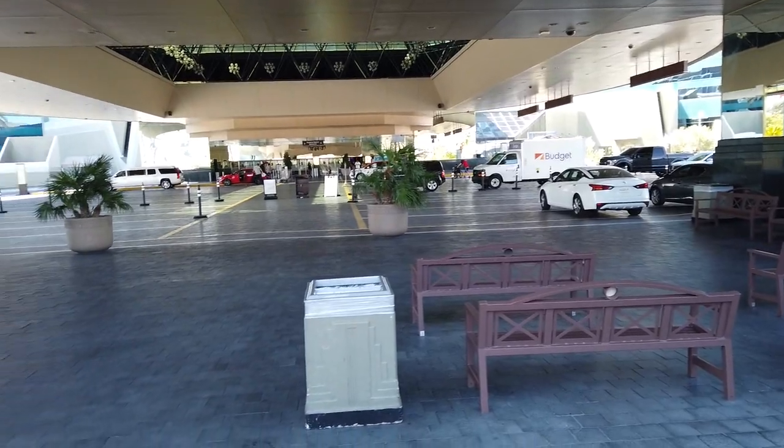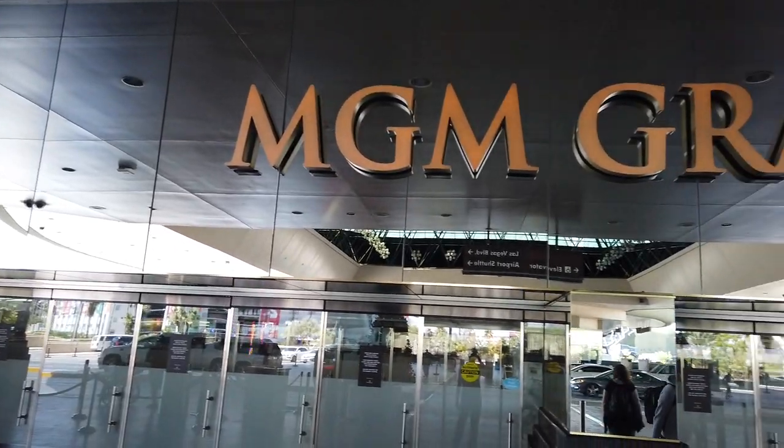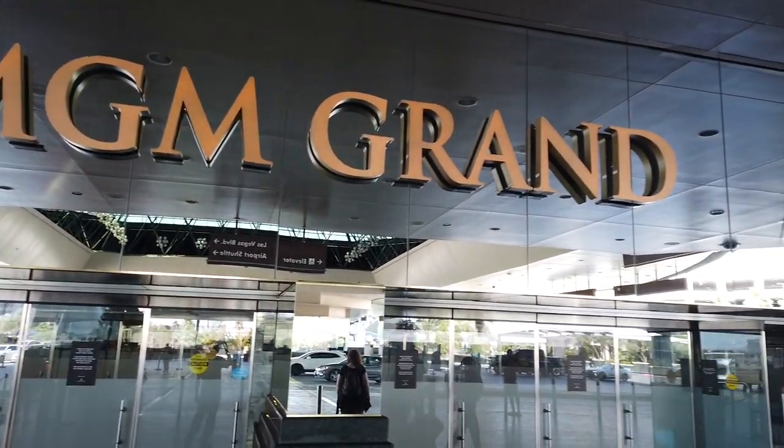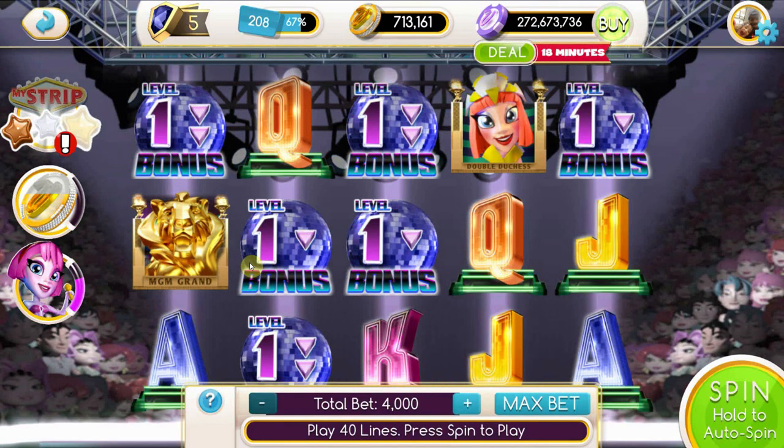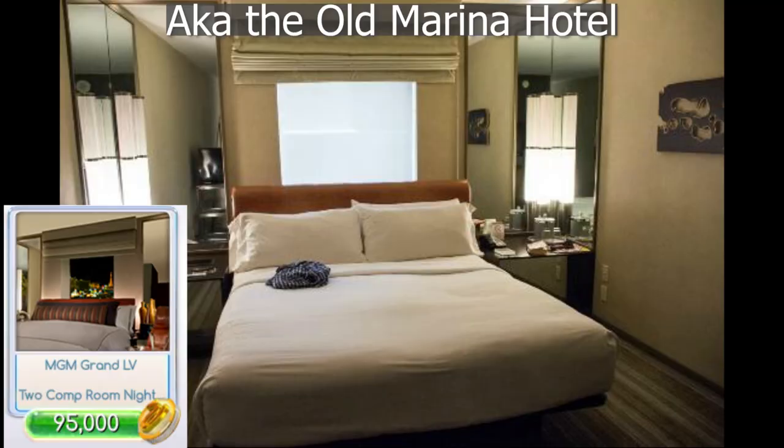So our Vegas trip was off to a good start, and it was time to check into the MGM Grand Hotel and Casino. All right, Spinners and Sharks, let's get inside and see if we can work $20 into some magic. Let's get started. We had booked our room through the My Vegas Slots app, per usual, which offers an MGM Grand West Wing King room at booking.